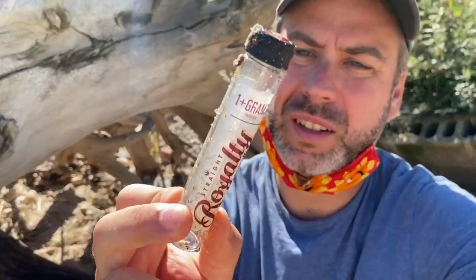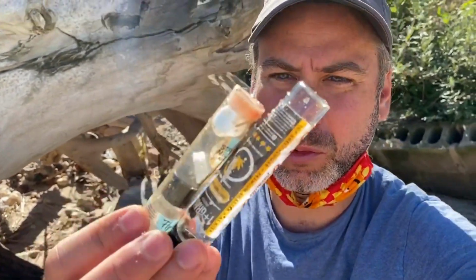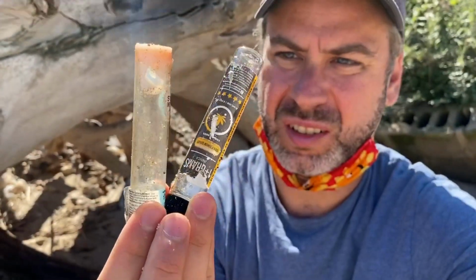Also been finding a lot of these. I think they're like single hit joints or something. Again, plastic containers, not great to have just lying around. I found a few of those today, actually. So I'm finding more of these.